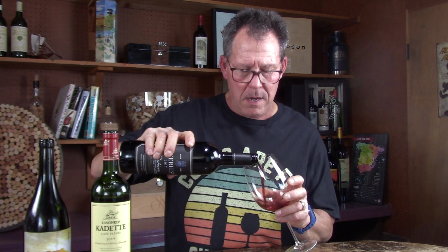Ooh, interesting color. Almost got a little sort of a copper hue to it, which it's only a 17. You wouldn't think that would do that. Yeah, fairly dark. When I was pouring it, I kind of saw that, but it's not so much in the glass. A little bit, maybe. Just a bit. You can barely see through this one. Again, it's predominantly Cab. They put that right on the front. That's kind of cool. Yeah, 68% Cab.